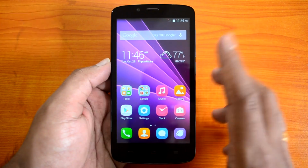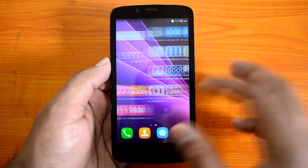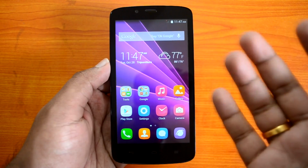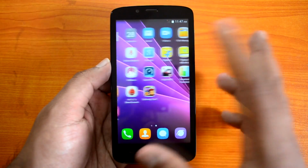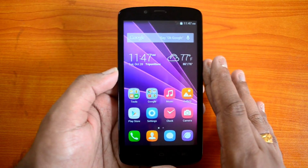There is no 4G LTE support, so that's one thing which separates the Lenovo A6000 and the Huawei Honor Holly. The A6000 has a Snapdragon 410 processor, which is really good. This has a quad-core MediaTek chipset, which does not support 4G LTE. So that was the Huawei Honor Holly. Again, this is priced at 6,999, and as I said before, it's available only on Flipkart.